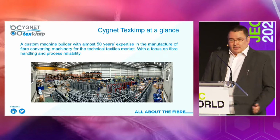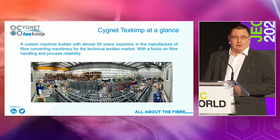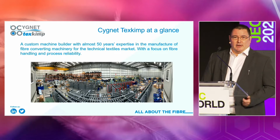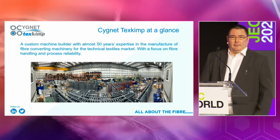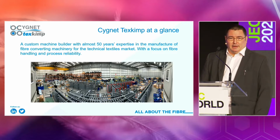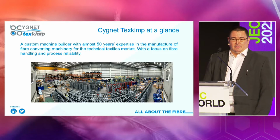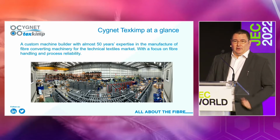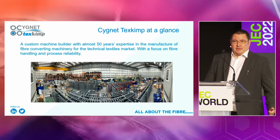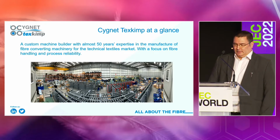So I'll start with what is Cygnet Texkimp. Cygnet Texkimp is a machine builder. We've been working in the Manchester area in the United Kingdom for about the last 50 years. There's the obligatory shot of the manufacturing hall. As you can see, it's quite busy. It represents about half of our facility there at Manchester, the other half being filled with about 75 individuals, most of whom are engineers or have an engineering background.